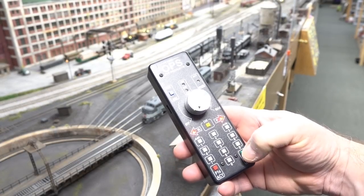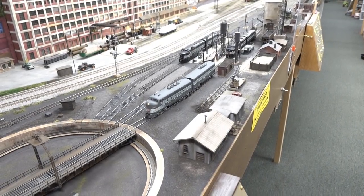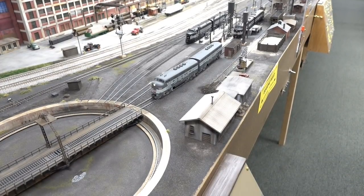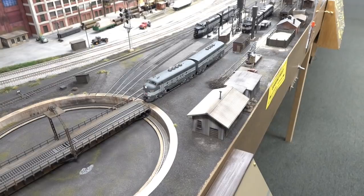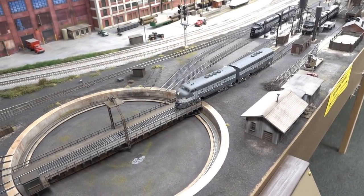Consist 30. There we go. And then I'll just see if he runs. Again, I haven't run this in a while, so we'll see how things actually work here. That's going to be embarrassing, but we're going to try to move him onto the turntable. As I don't have to turn, I'm just going to move him over out of the way.